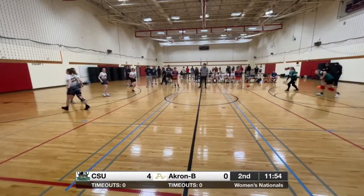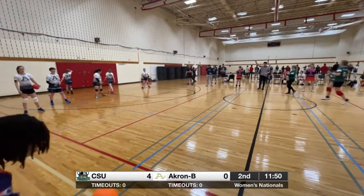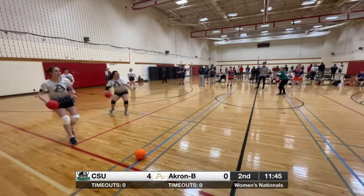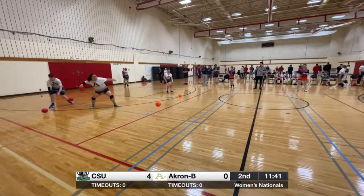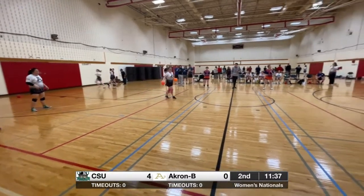Couple quick kills. Nope, nope. Just one. CSU continues the early onslaught here. And down goes Fogle. Jung makes a throw. Nobody home.